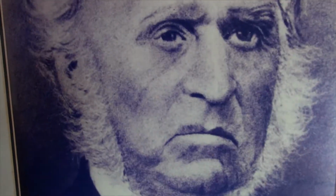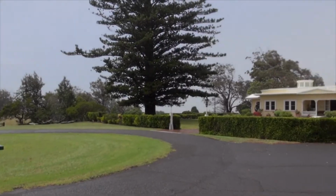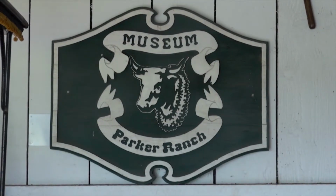In 1847, John Parker, a seafaring young man from Massachusetts, along with his wife, the daughter of King Kamehameha, purchased the first 2 acres of the Parker Ranch for $10.